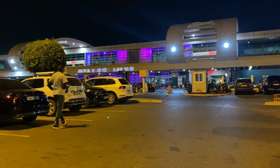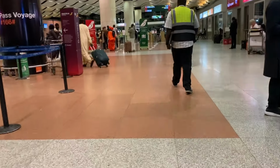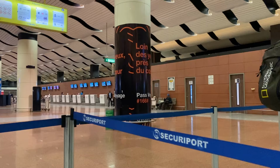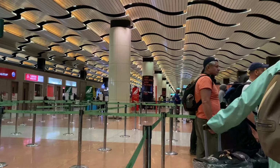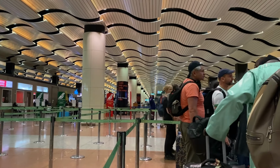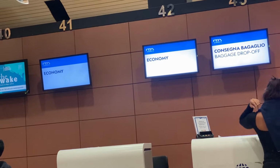We'll be flying out of Blaise Diagne International Airport, which is about 27 miles east of downtown Dakar. This is the main international airport for Dakar and is named after the first black African elected to France's parliament in 1914. You can catch flights from here to cities across Africa, Europe, the Middle East, and even the US. And this evening we'll be traveling to Rome with ITA Airways.